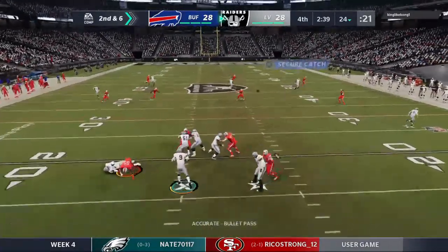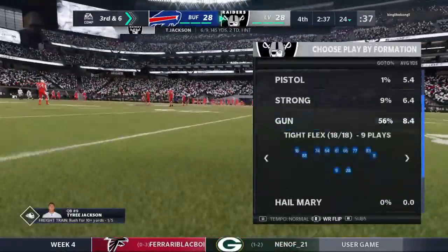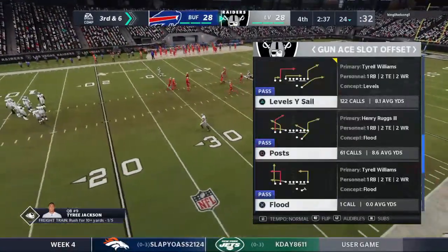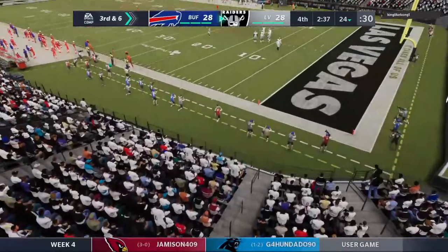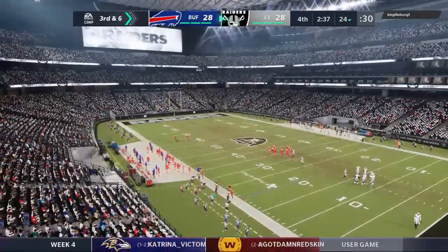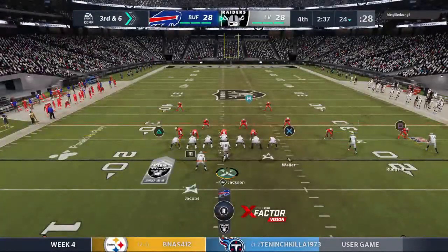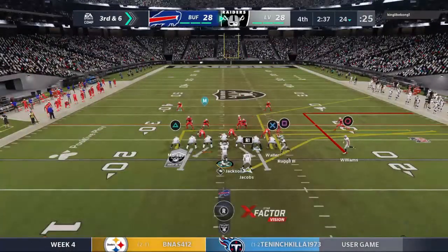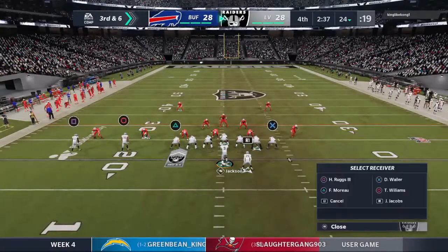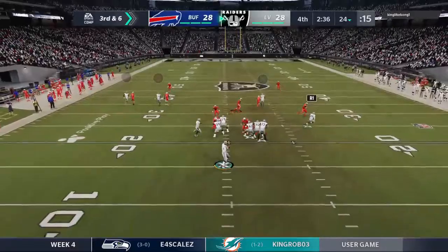Jackson from the shotgun. And this one taken in on the right sideline, but not in the field of play. They say it's incomplete. The throw led him a little too far. It brings up 3rd down and 6 yards to go. The Raiders on 3rd down, 2 for 5 to this point. This will be 3rd and 6. From the gun, Jackson.